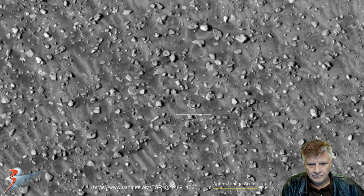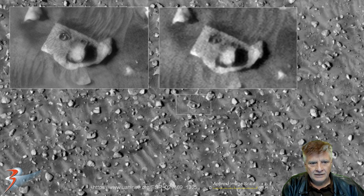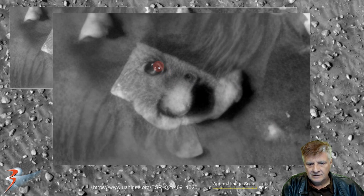And we're looking at that part, and this looks very weird. It's almost got an artistic look to it. It's almost like a face of an animal. Check. It's like the eye and the nose. Also looks very furry. It's rather strange.